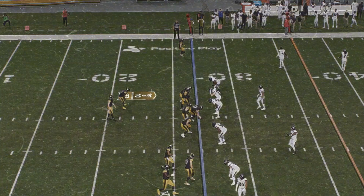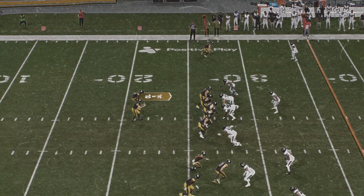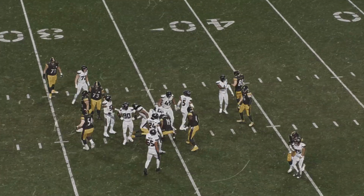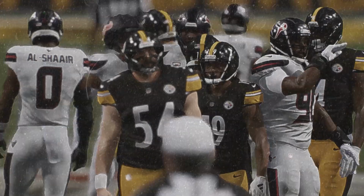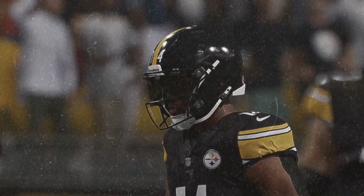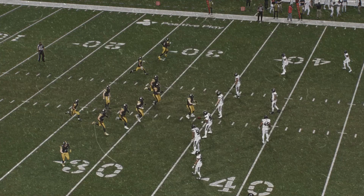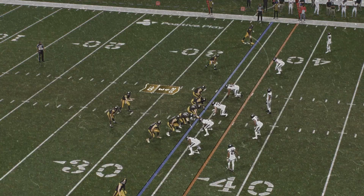Looking to put a drive together. Starting things out with a give to Gainwell. And he'll take this up near the 35, maybe the 34. He's tackled. A solid run on 1st down, gain of 7, leaves him with a 2nd and 3. No matter how they phrase it, staying on schedule, staying ahead of the sticks, whatever you want to call it, 7 yards on 1st down fits the bill. From the 34-yard line, here's 2nd and 3.